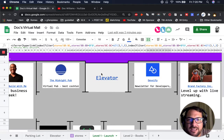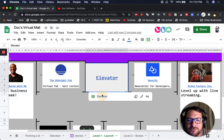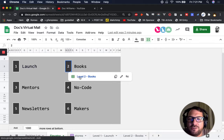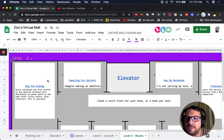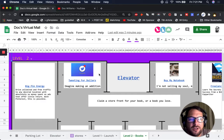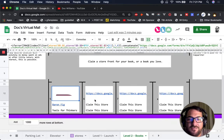If you go back into the elevator, we can go to level 2. You can also click on the tab here. But we thought this would be pretty fun to go through each level. You can see Big Pin Energy for Pinterest, Tweeting for Dollars, Buy My Notebook, Baron Fig. If you have a book for sale, you can still claim a store.